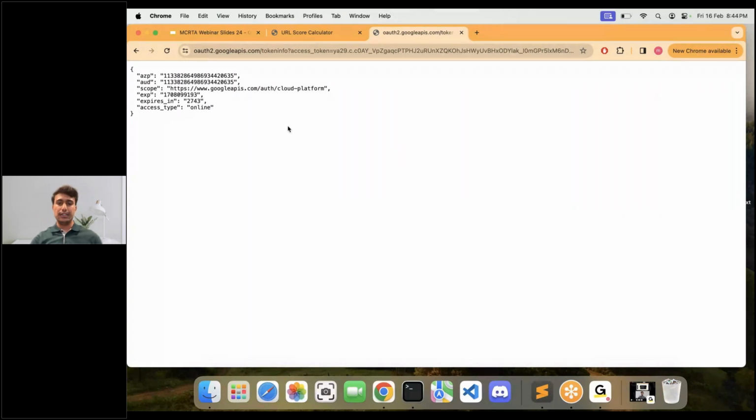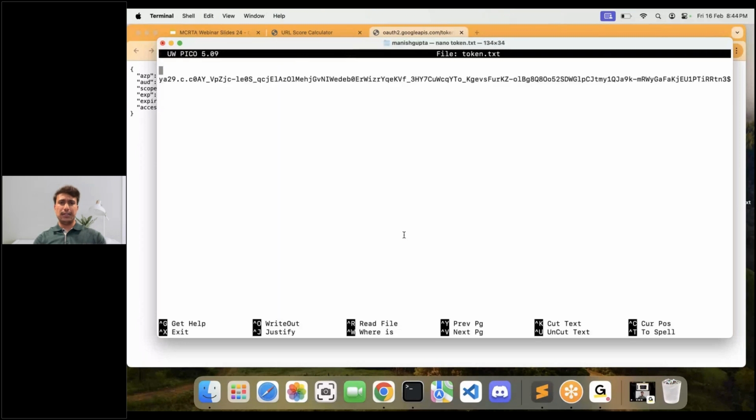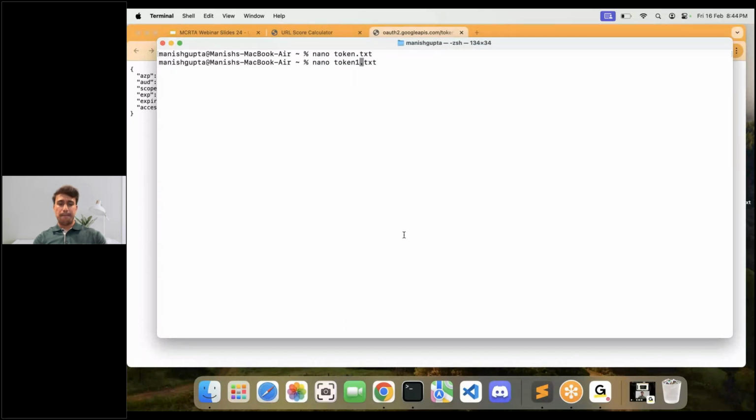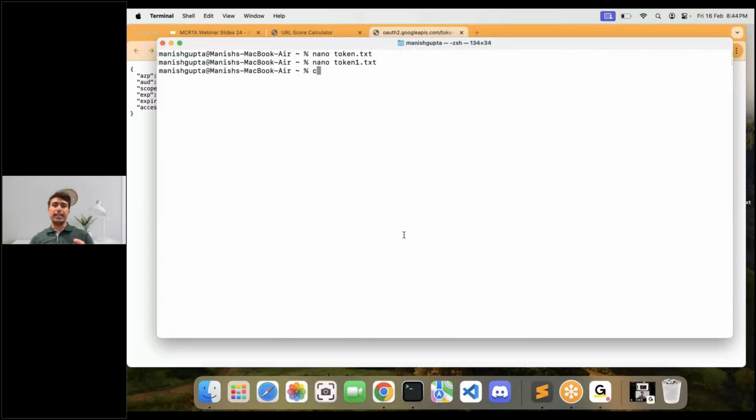Now, what you can do with this token on the GCP side, if you retrieve these tokens, is use your Google Cloud CLI with this token. Suppose I'm just using the nano command to store the token in one of the files. So it's already there. So what I can do, token one, paste the token here. What I did is I just copied this token into a text file, and you can use your gcloud CLI with the token that you retrieved. A token is a temporary credential which will expire after some time. Based on different cloud providers, there will be different expiration times.